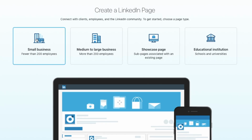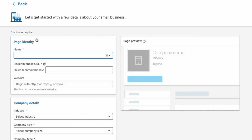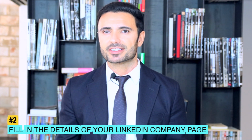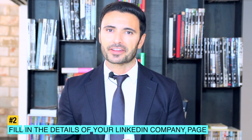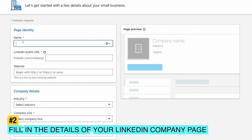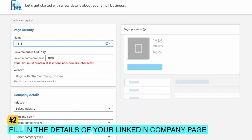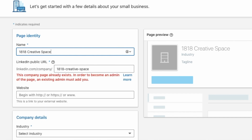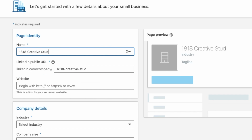Let's choose small business, and it immediately takes us to the next screen and to step number 2. Fill in the details about your business. I will split it into separate points. The name of your business, your company page identity. Choose the company page name that best describes your business. Remember to keep it short, or it's going to get cropped. If your company name isn't available, choose something similar or choose your second option.